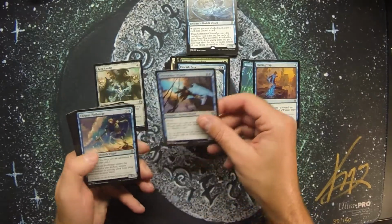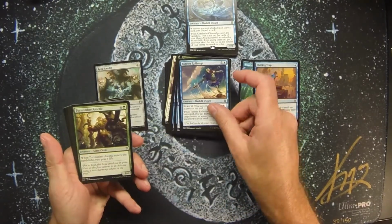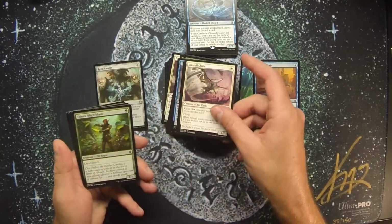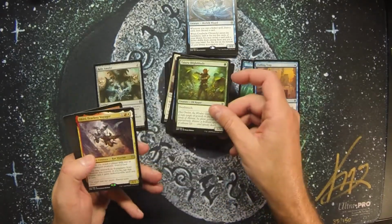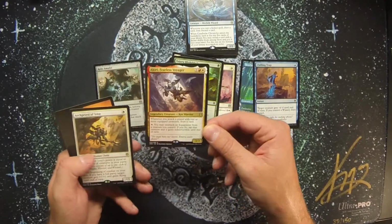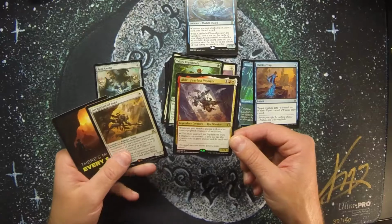Some more wizards. Not seeing a lot of mana fixing, to be honest. Some more clerics. Here's a rogue. Here's your signpost rare. Alright, so this is a double rare pack.